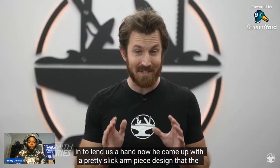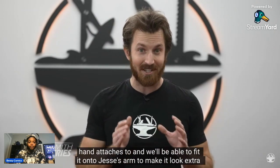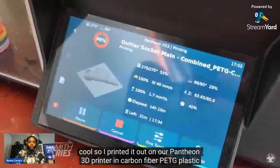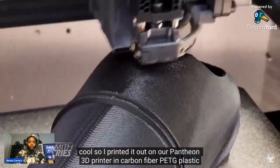Now, he came up with a pretty slick arm piece design that the hand attaches to, and we'll be able to fit it onto Jesse's arm to make it look extra cool. So I printed it out on our Pantheon 3D printer in carbon fiber PETG plastic.